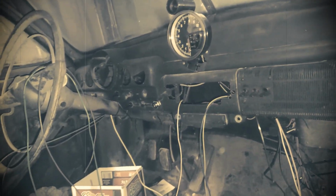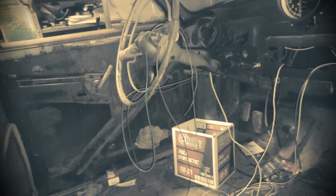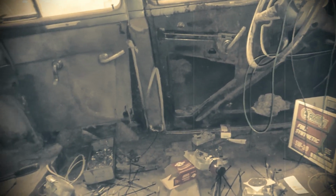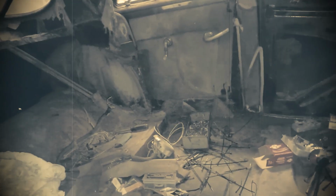The interior was a lost cause due to several years of abuse, sitting in the corner of a barn, then being taken to the junkyard and sitting outside. A lot of rust repairs have been made, but there's still more continuing, as you can see by all the parts sitting around inside of it. Lost in history, it was previously owned by a World War II veteran.